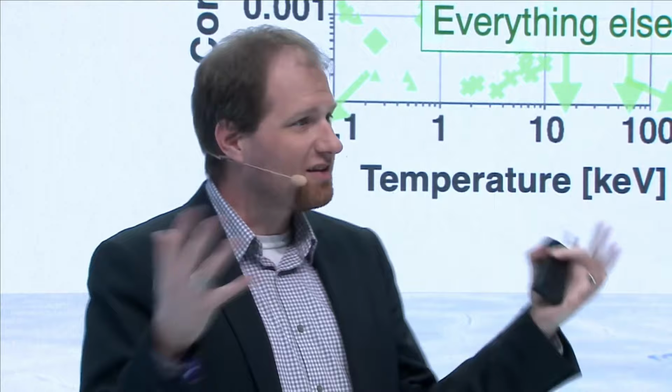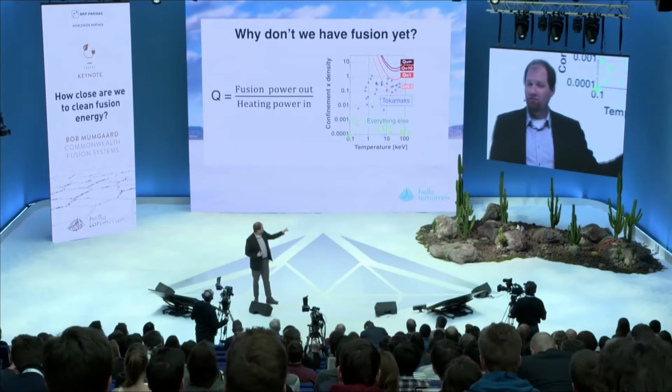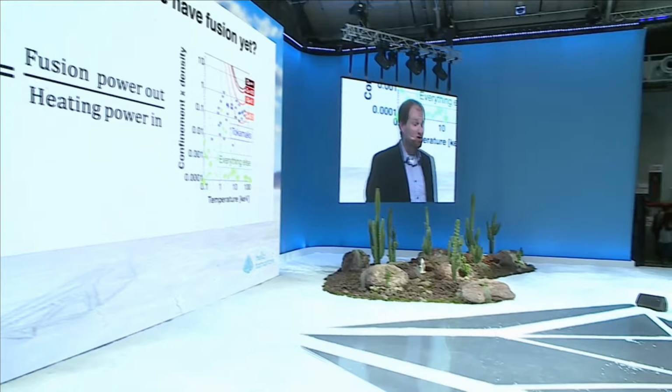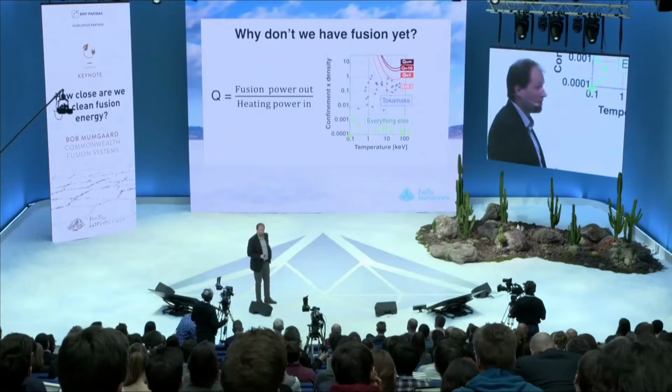And all those data points are machines that have been built around the world by national labs, by small companies across the last decades. And what you can see is that we've actually gotten pretty close to Q greater than 1. In fact, the blue points in the upper right there are at Q of 0.7. There's a machine across the channel in the UK that's gotten to 0.7. There's a machine in Japan that lives up there. And then there's lots of other things that we've tried. And that's all contributed to this very large body of knowledge of fusion energy and plasma physics, understanding what we need to make a power source. So in some ways you can say, okay, we're pretty close on the science, but we stopped a little short.